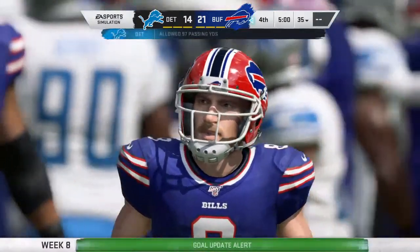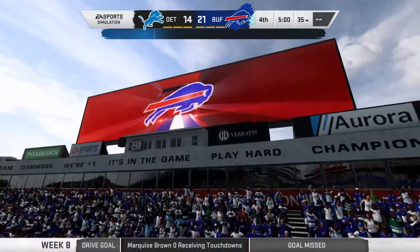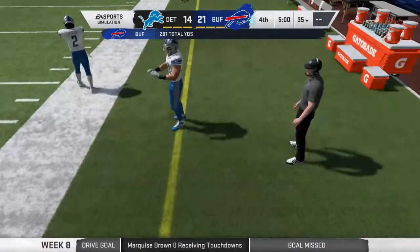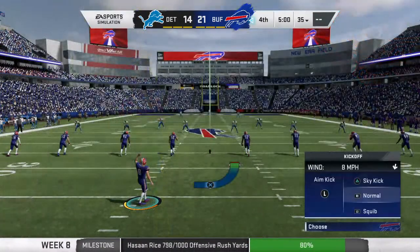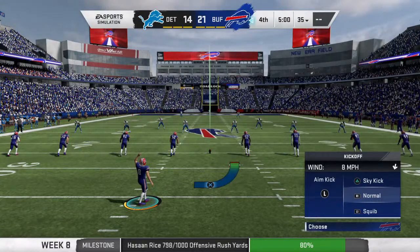Point after, right down the middle. And the lead is now 21-14. Those are the ones the offensive coordinators dream about. One-play drives from that distance. What an effort. It results in the touchdown.